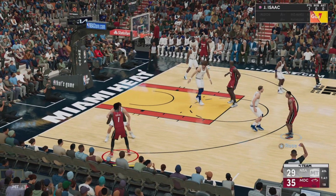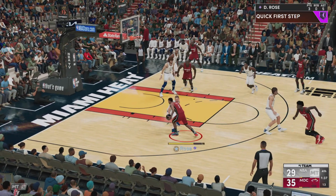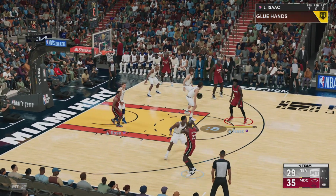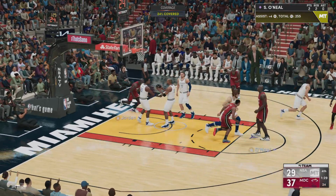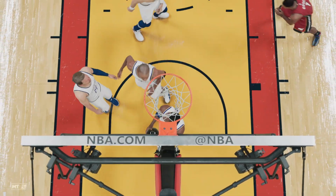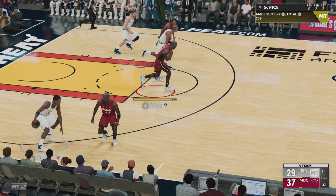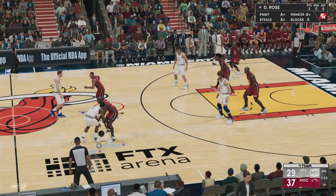From deep, Rose. Back to Isaac. Pass to Jordan. And a nice finish on the layup. And Miami leads by 8. Another shot right in the lane. That's been their MO this evening. We've got 1:28 left in the fourth quarter of this one. Jordan's gotten all three of his shots to fall. 3 for 3.